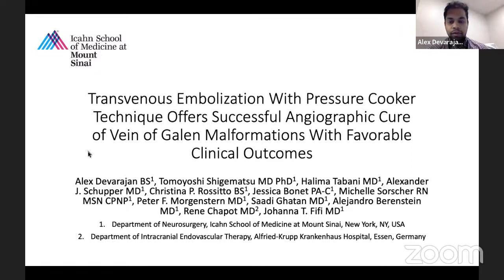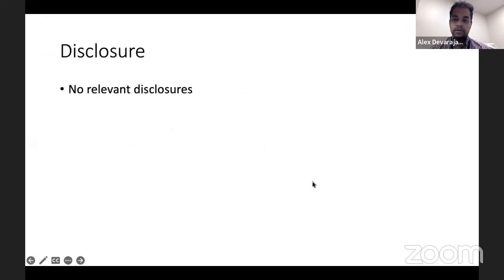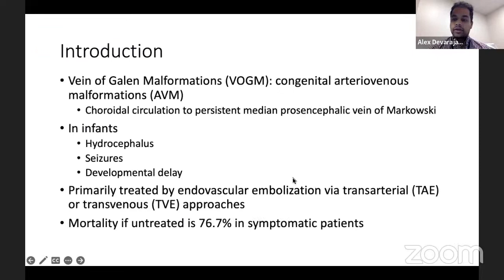I am a rising fourth year medical student here at Mount Sinai who has been on a research year for the last year under the mentorship of Dr. Fifi. I'm here today to talk about our experience with transvenous embolization of vein of Galen malformations using the pressure cooker technique. No relevant disclosures.